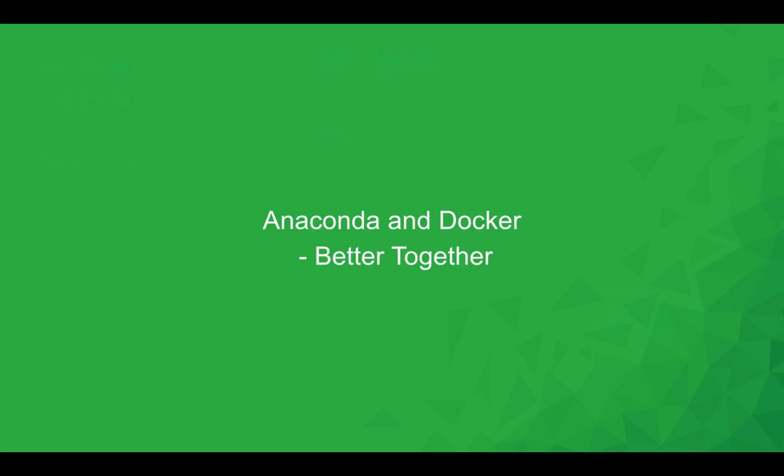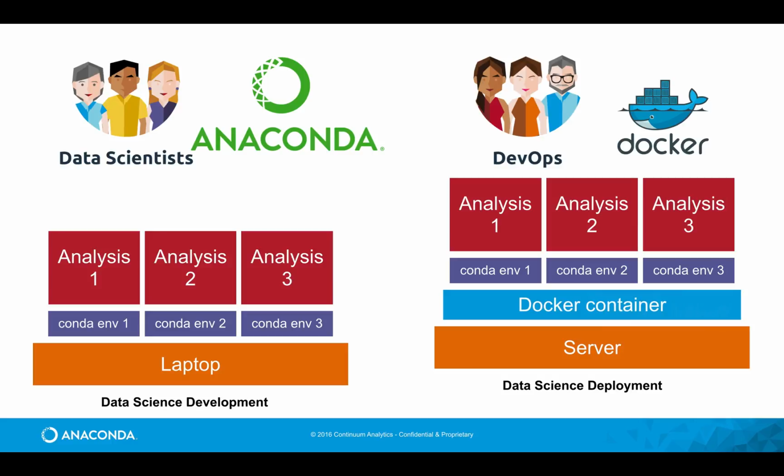So, Anaconda and Docker: better together. The first way to deploy that's pretty simple is using the Anaconda distribution with Docker containers. Here we have a data science development environment where you have a laptop, you download Anaconda, and then you can manage different Conda environments. You can then use a Docker container with Anaconda on the server side as your data science deployment strategy, and use those same environments and analysis files to run in a production environment. We have noticed that this strategy helps data scientists communicate with their DevOps teams, keeping everyone happy: data scientists get to use Anaconda and DevOps teams get to use Docker, which is their preferred tool.